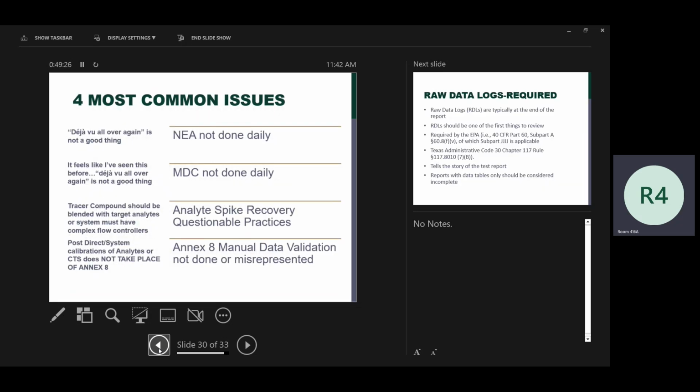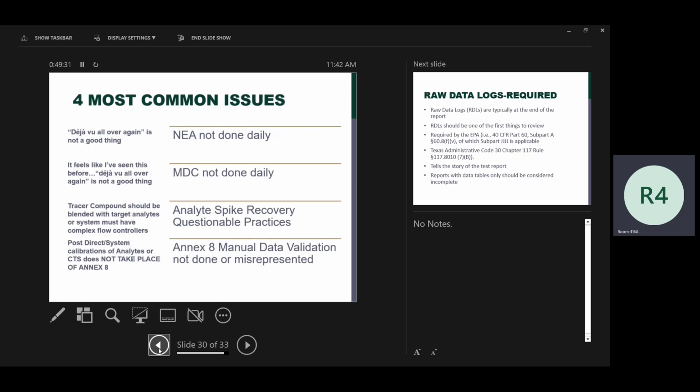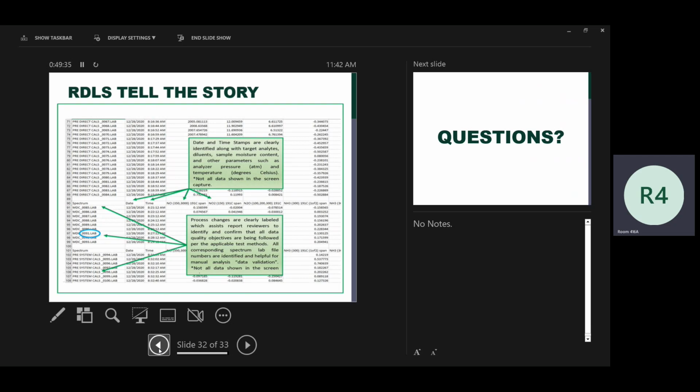So the time lapse, the screen capture that Rob showed of that entire process, we will put a screen capture from each of those data points. So two points per test run, as he mentioned. And that is a recommended practice that comes from EPA, from the states. They have said that's a good way to cover your bases there, to show that the manual validation was done.